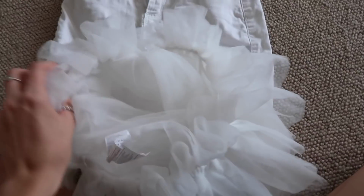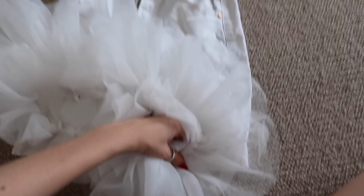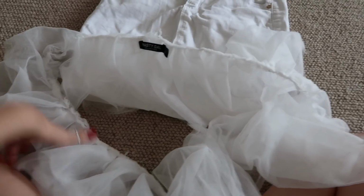So I have this denim skirt and this white tulle top that I'm going to sew together just like they did on Troom Troom. So first of all, I'm going to start by unpicking all of the tulle from this top. That way I can get the elastic out and I don't really need this top bit, only the bottom part. That way it'll just add a nice little detail to this denim skirt. All right, I've just finished unpicking the fabric. So this is what we're left with.